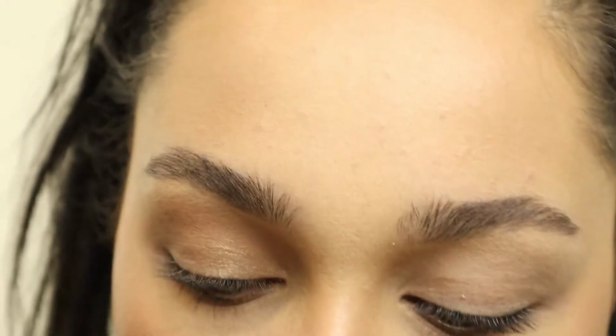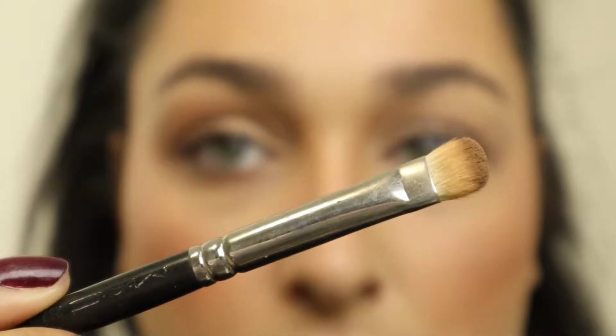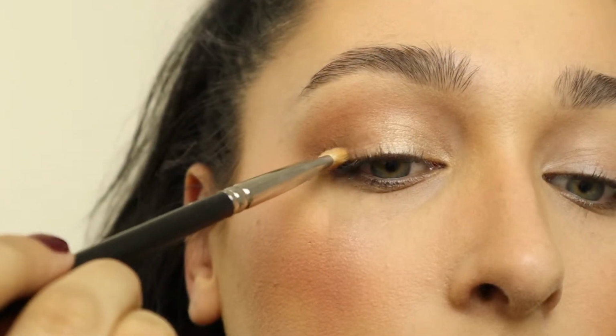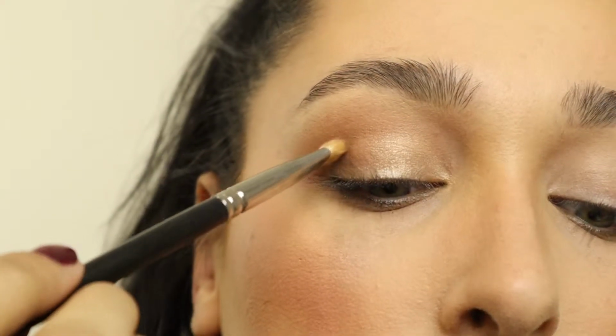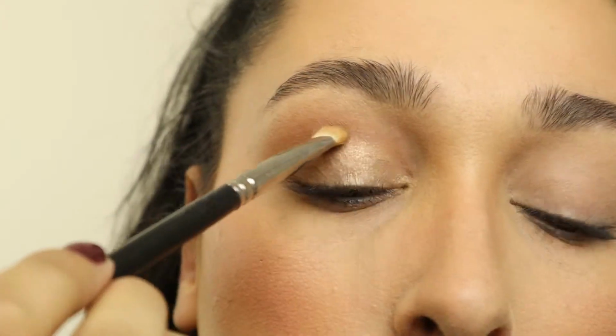My next shade is going to be Warm Taupe. I like dealing with mattes in the crease. That way it doesn't reflect too much light and too much wrinkle. I'm going in with a MAC 239. A lot of people don't use this for a crease brush, but here I'm trying to be quite a bit precise. So just working it in the outer corner, just like we did with the Raw Sienna, but we're not going to blend in circular motions as large. We're just going to use a windshield wiper motion, just like you see here.